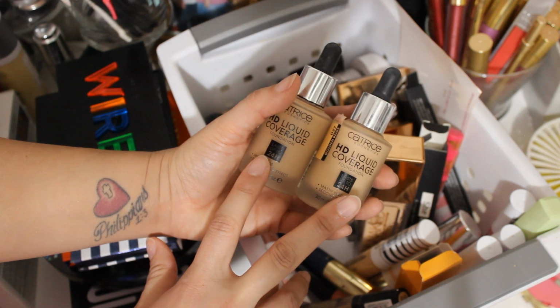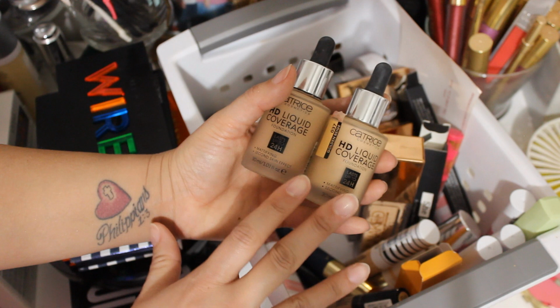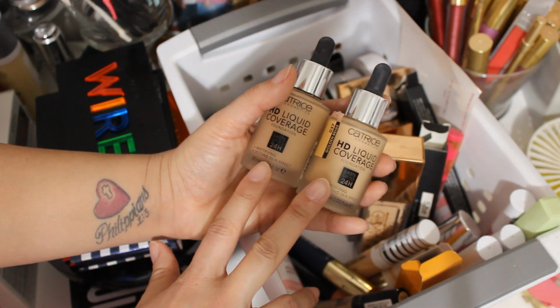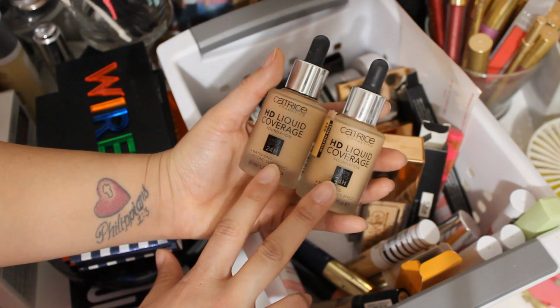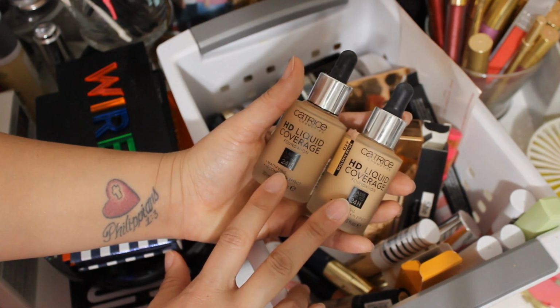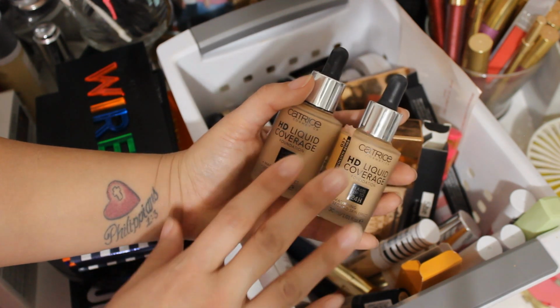If you have super, super dry skin, which I do have, dry skin with sometimes dry patches, it can sometimes not look the most flattering if you have some dry patches. So you want to make sure you're fully exfoliated and moisturized when you use this foundation. So that's what I like to do to make sure my skin looks its very best when I'm going to be using this. But other than that, it looks absolutely beautiful on my skin.